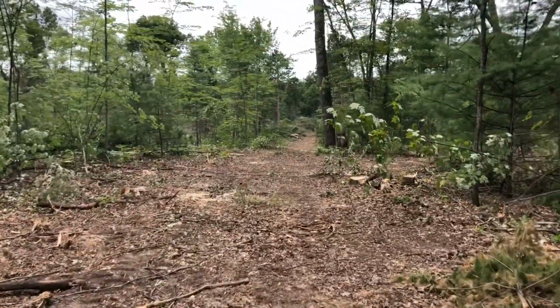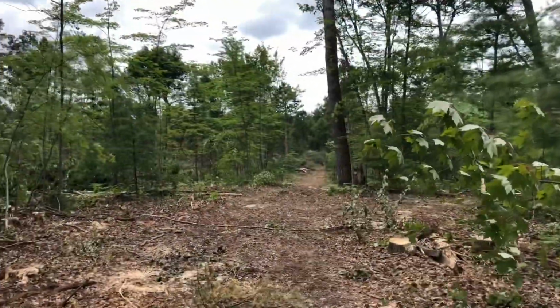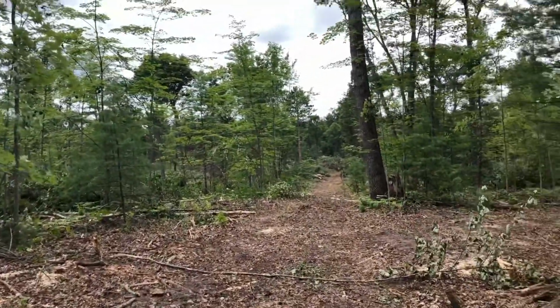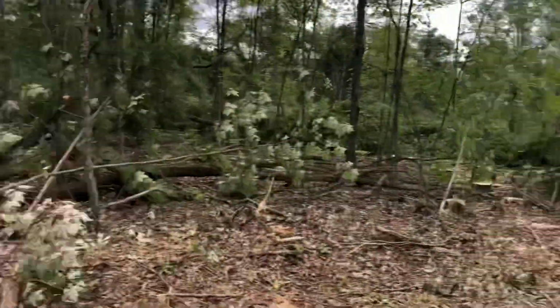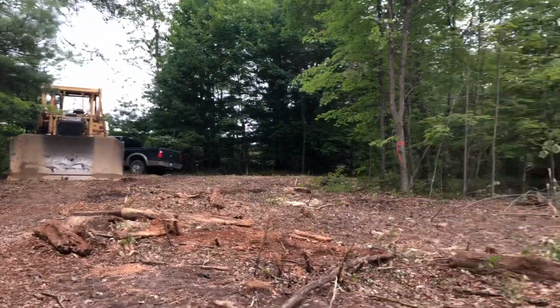This is a YouTube job. The guy got a hold of me off of YouTube and said, "I want you to cut our property." So here we are, and I got a lot of work to do because I got to make a road down to the bottom of that hill, and you can see that aspen bundle right there. That's where the chipper will sit. But I got to stump this all out so the trucks can get in.